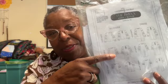All right. Now, the last dress I made is called the Freya dress. Let me see if I can find it here. No, no luck. What did I do with it? Here it is. It's the Freya dress. Okay.